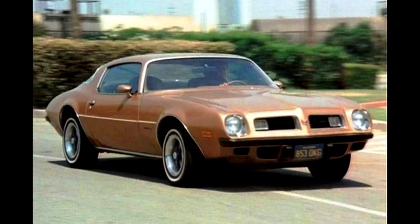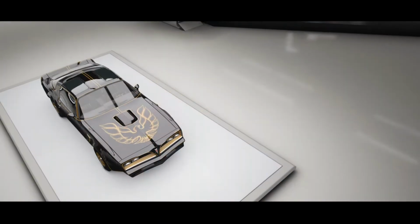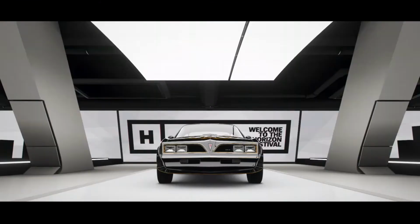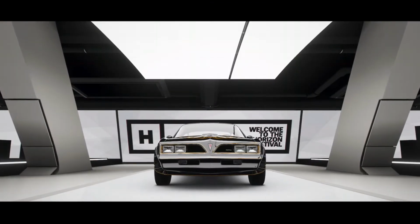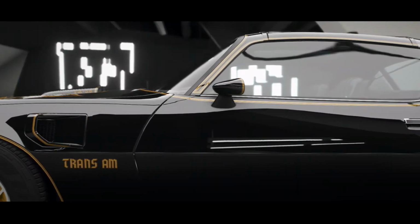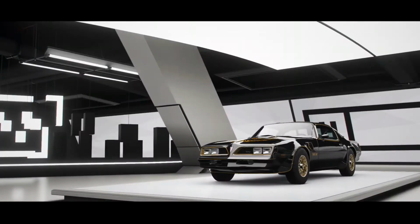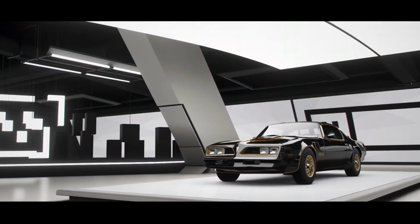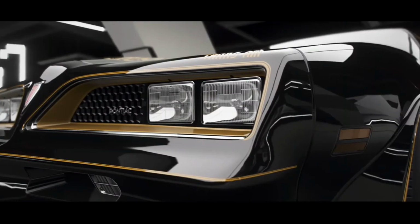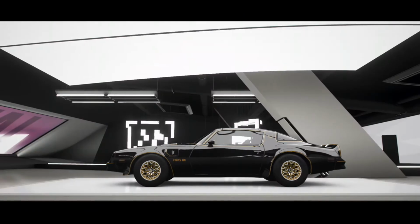And then we get to this small, low-budget B film called Smokey and the Bandit, which had a gold and black Pontiac Firebird Trans Am prominently featured as one of the film's main stars alongside Burt Reynolds and Sally Field. And you know what? Sure, it only had 177 horsepower, and sure, all but one of the cars was destroyed in filming, but sales doubled after it.